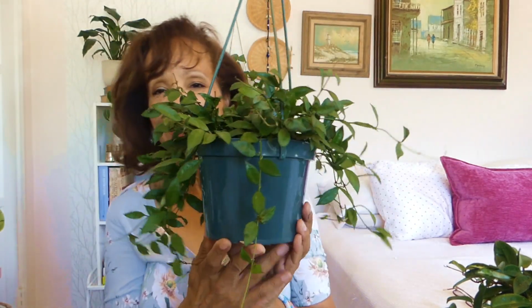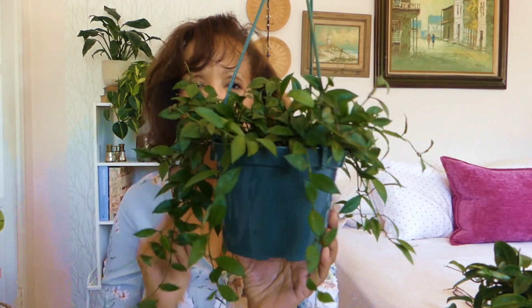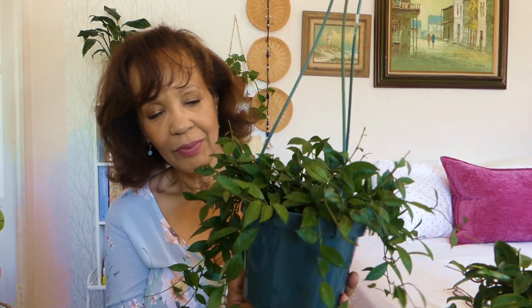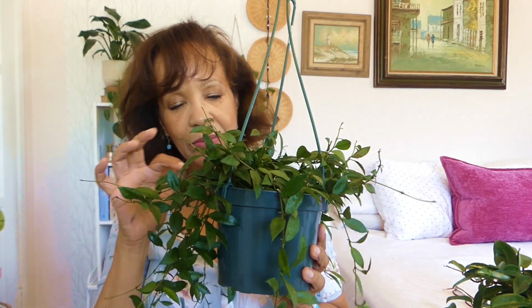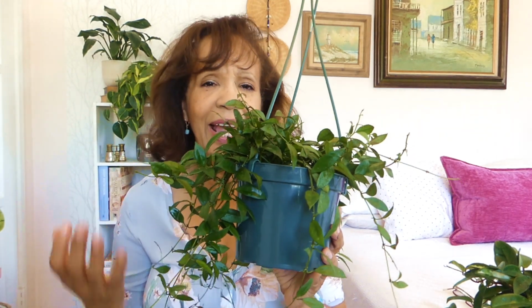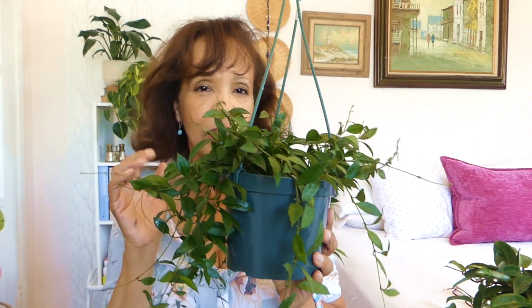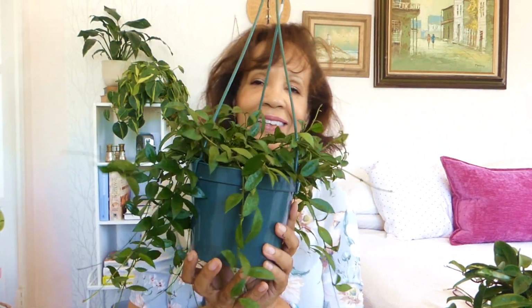Who knows? But yeah, this hangs in a western-facing window, as does my other Hoya. Both the Hoyas are in western-facing windows, so they get gentle afternoon sun, and it's just taken off. Another thing I should mention about this plant is that it likes to stay a little bit moister than your average Hoya, most of the varieties of which are very succulent and like to dry out between waterings. This one can stay a little moist. That's what they told me at the nursery. They said just don't let it get bone dry. So I haven't done that.